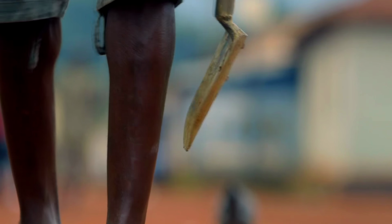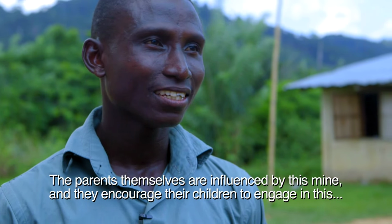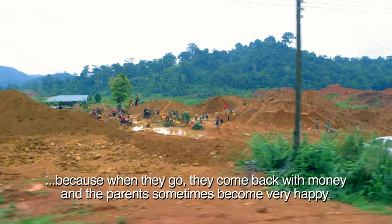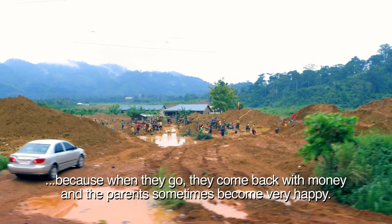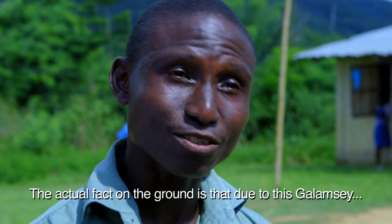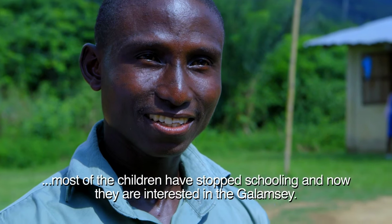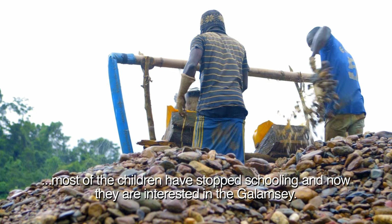Sometimes you have to go there and call them. The parents themselves are influenced by this mining, and they are encouraging their children to engage in this. You see, when they go, they come with money. So the children sometimes become very happy. The actual fact on the ground is that due to this galamsey, most of the children have stopped schooling and now they are interested in the galamsey.